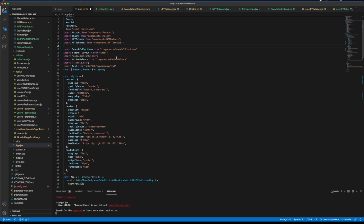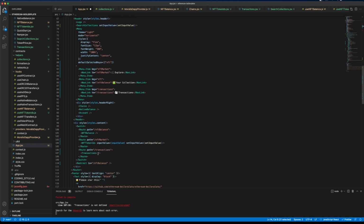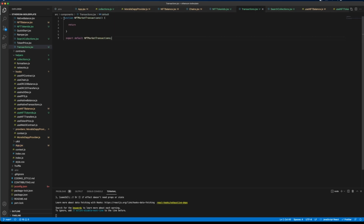Ooh, that's not nice. Import NFT market transactions. And now that is what we're actually calling it, not transactions. So we'll have to put that over here. We said transactions, we're actually bringing in NFT market transactions. Save that. And now we can start populating this component. We'll first bring in a few imports that will be necessary for us. Okay, so we have these imports that we'll start using when we develop this function forward.